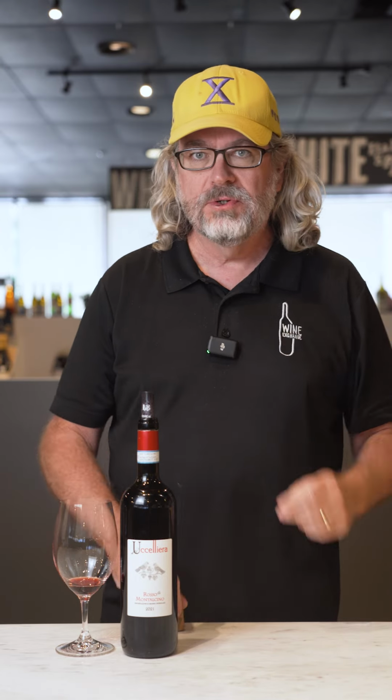Long story short, one of the best Rosso di Montalcino wines we sold this year. Exquisite value at $27 a bottle on the shelf. This is just beautiful, gorgeous wine. 93 points from Vinous, one of their top Rossos of the vintage, et cetera, et cetera, et cetera.